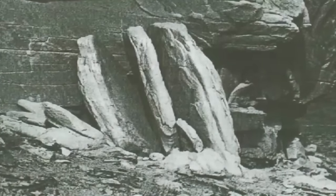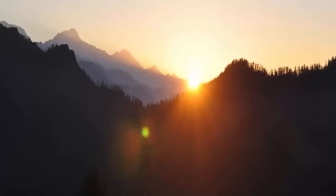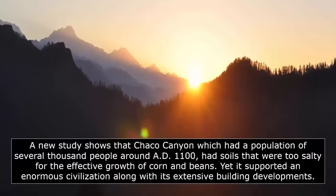Was this sun dagger really made by the Anasazi Indians? Or was it a far older surviving relic, one that they were merely aware of? A relic which has unfortunately eroded away?